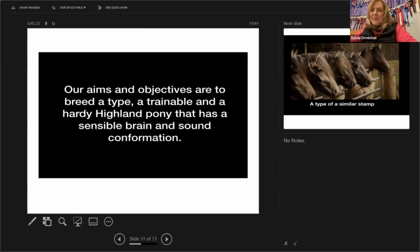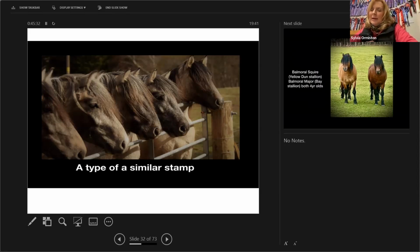So breeding the sensible brain and the sound conformation, which obviously is part and parcel of being able to walk up a hill, we also try to breed a similar stamp of pony. So our next image is of a group of youngsters, again, just head over the fence, and they are quite difficult to tell apart, apart from the fact that they're all smiling, of course, with the ears forward. I think a bucket of feed was quite close by, but they're always very attentive and paying attention when we call them to the gates.